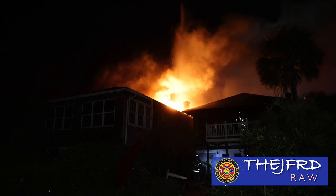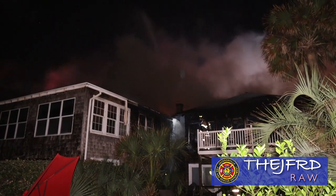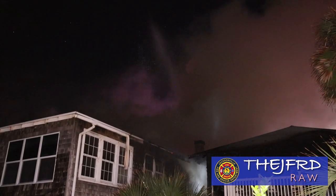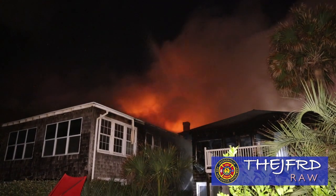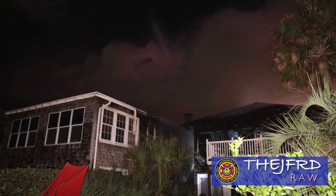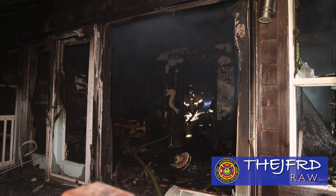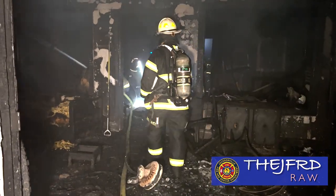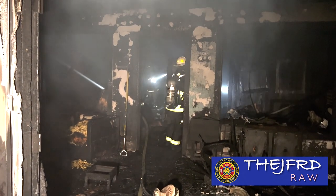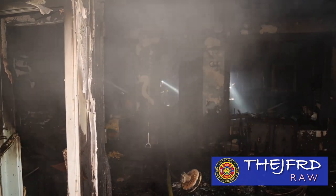Engine 29 from command. We need to get that line charged to Engine 58. Need you to pull a line to the Charlie Delta side and see if we can put some water on these exposures. Engine 29 from command, you copy? Engine 29, acknowledge. Pull another line to the Charlie Delta side. Engine 55 from command, go ahead, command. We got a line coming to the Charlie Delta side. Can we get it with a 200-foot pre-connect? Engine 55, Engine 71. Go ahead. Engine 55, low pressure alarm's going off. Need another crew back here. And we have gone down to the Charlie Delta side.